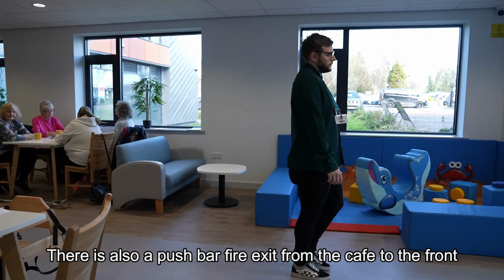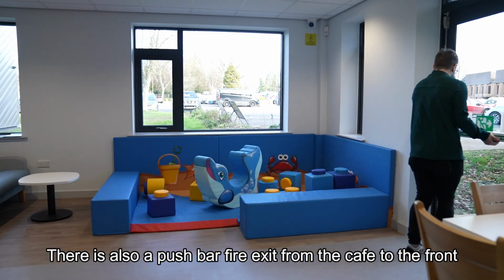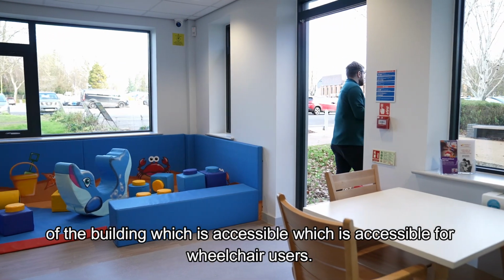There is also a pushbar fire exit from the cafe to the front of the building, which is accessible for wheelchair users.